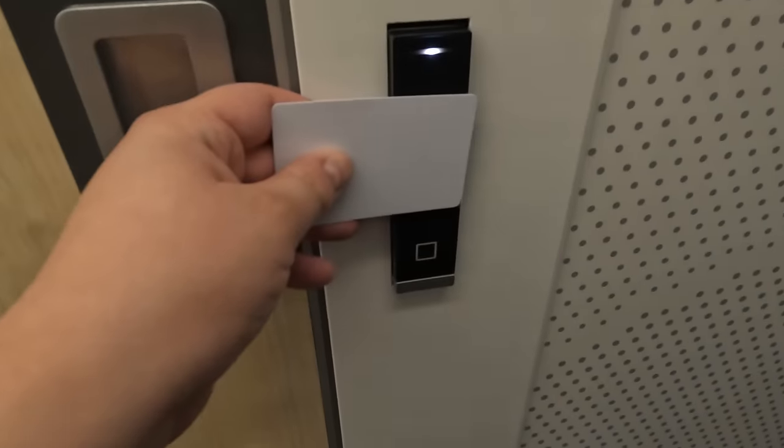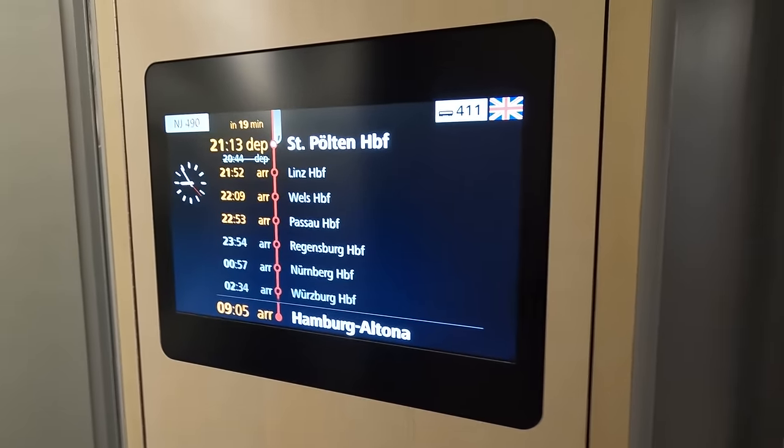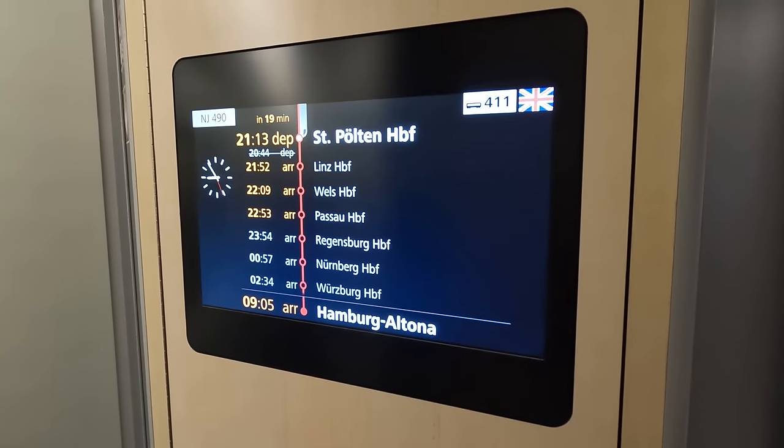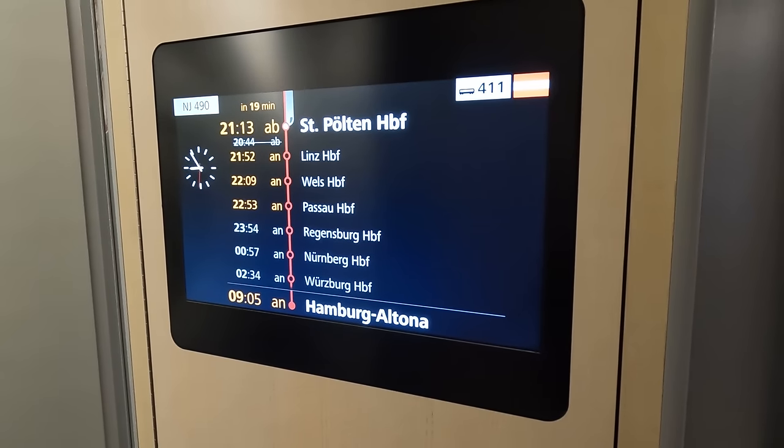Another thing to note is that the keycards are already registered to a specific room, so there's no need to carry out the activation process as you would on the UK's Caledonian Sleeper, for example. Towards the ends of each carriage, you'll find passenger information screens similar to those ÖBB use on its intercity railjet branded services. These show real-time information, including the journey progress.